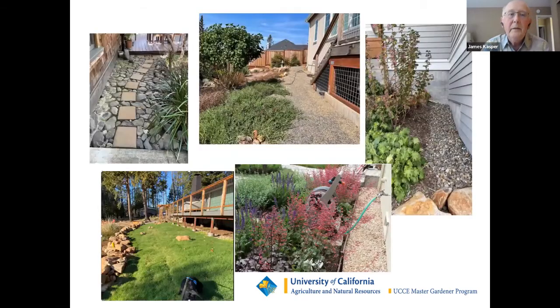When we go beyond, well, here are some examples of different ideas for that 0 to 5 foot zone. You've got a pathway here next to the house, probably decomposed granite. In this case, it is not a lawn. It's actually a drought-tolerant grass that's put in. It will maintain its water retention characteristics with minimal watering.